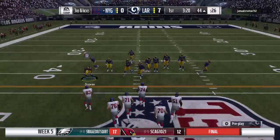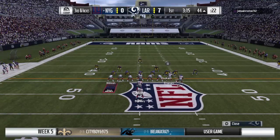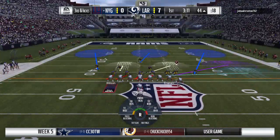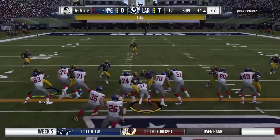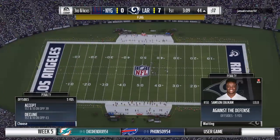Could be 4-down territory even if they don't get this, but they need just a few inches here on 3rd. It's a quarterback sneak, and they will touch him down, but not before he gets the first.